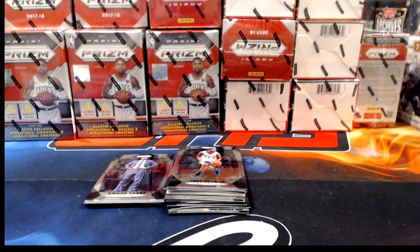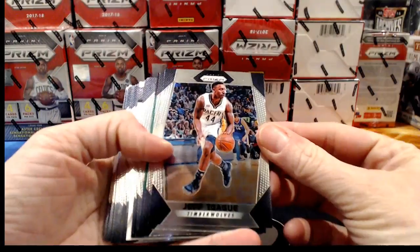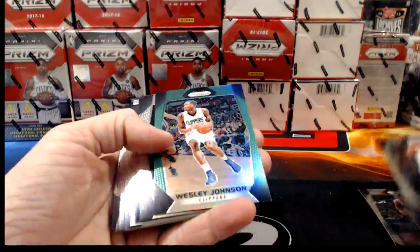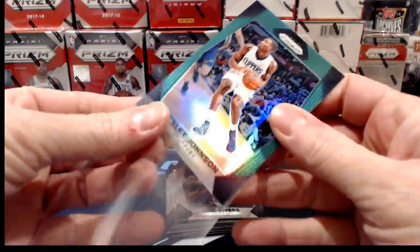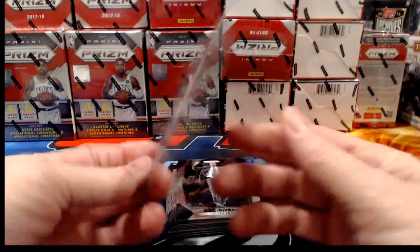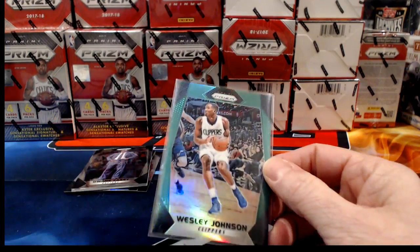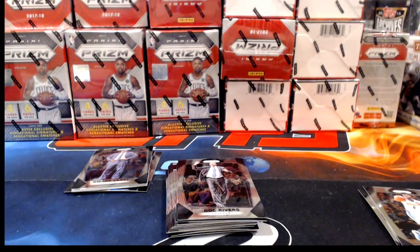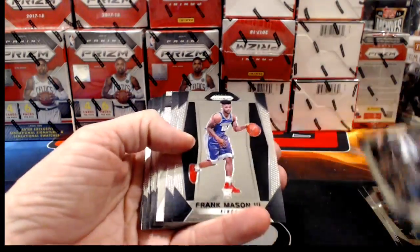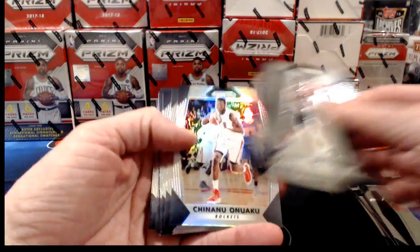Okay, JR, well, I gave you an opportunity to have your money refunded to you, so I'm sure somewhere down the road it's still going to turn out to be just a joyous occasion. So I wish you had just let me refund you, but there you go. Wesley Johnson for the Clippers. That is a green prism. You guys know that the green prisms are the retail exclusives, so you do not find those in the hobby boxes.